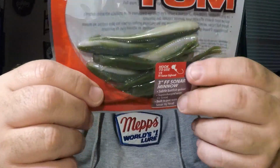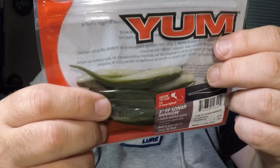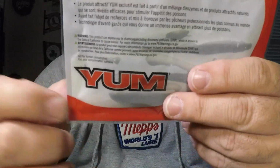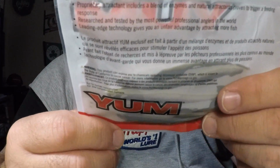I was using the Yum FFS Minnow. These come scented, but I go ahead and marinate them in my little Procure stuff. So, let's read what it says on here. And this is the JC Natural color, which I really like. And the clear one is the one where I just got crushed on a couple of times, and then I got it snagged out there. How does a fish get snagged out there? A single hook. Crazy.